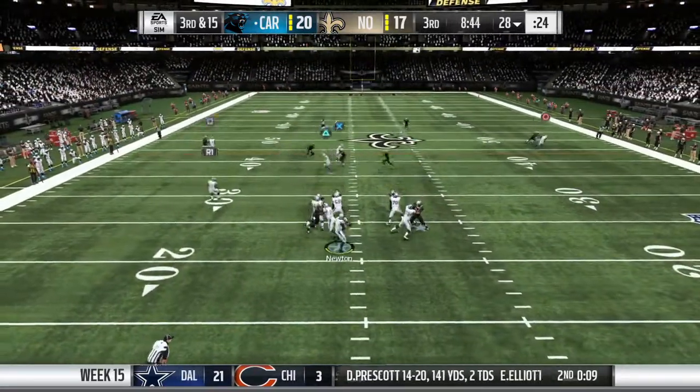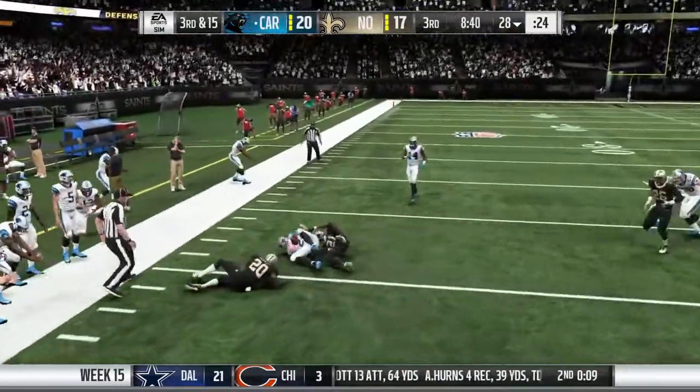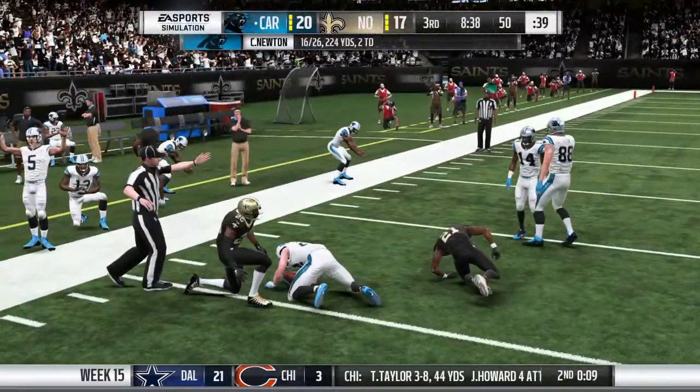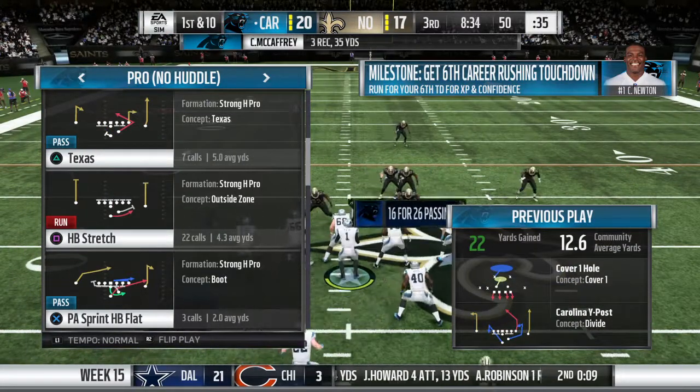Third and long, it's Newton. Throw left side, McCaffrey's got it, and he's got the first down yardage before being taken down at midfield. A good pickup there, a 22.